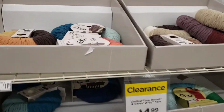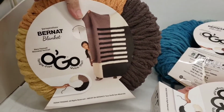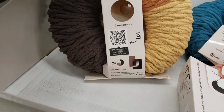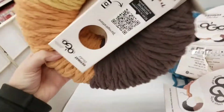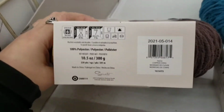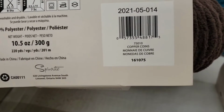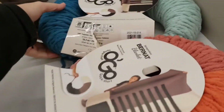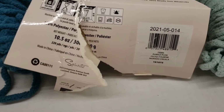And then there was another center island of the Ogo yarn, and this side was the Ogo Blanket Yarn, which again, not particularly my thing, but I wanted to show you guys what was there. It was pretty picked through, and some of the packaging was pretty broken. It's just your regular blanket yarn in different colors maybe, but just rolled up on the old Ogo design there. Some of them I didn't really want to touch because I was afraid I was going to unravel them.